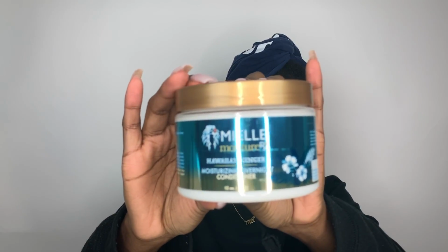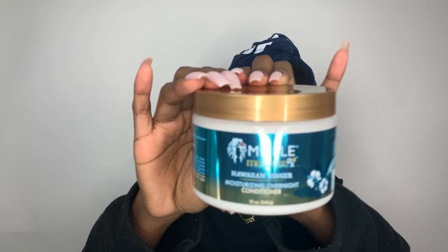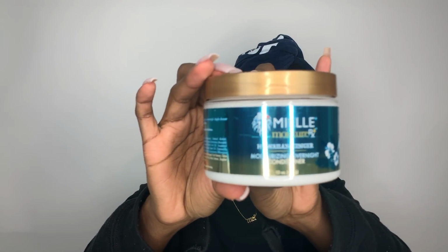Okay, let's get started. I've been hearing a lot of good things about the Mielle Moisture RX Hawaiian Ginger Moisturizing Overnight Conditioner, and this is what the packaging looks like. It's very, very pretty. I'm loving the color and all of that.